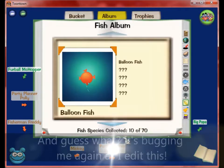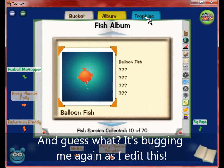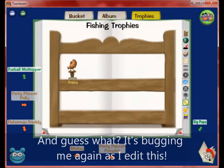So yes, there's 7 trophies, one for each 10 species of fish. And I have the first one, the guppy.